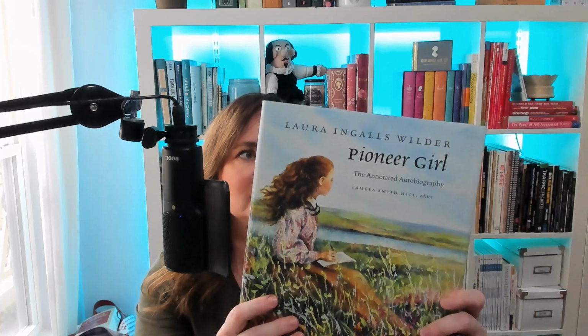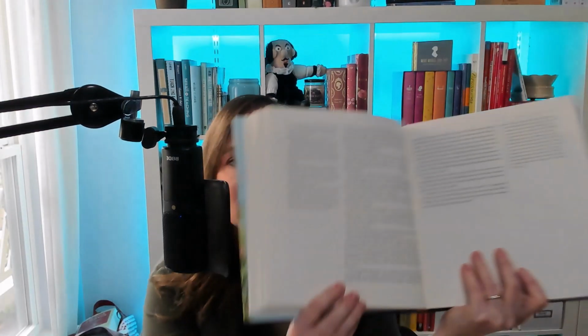I asked for this as a gift a number of years ago for Christmas. And this book is called Pioneer Girl. What this is, is the publication of Laura's first attempt at writing her life. It's what became all of these books. In it, you have the text of Pioneer Girl, but then you also have annotations, notes. And in addition to the annotations, there are illustrations as well.